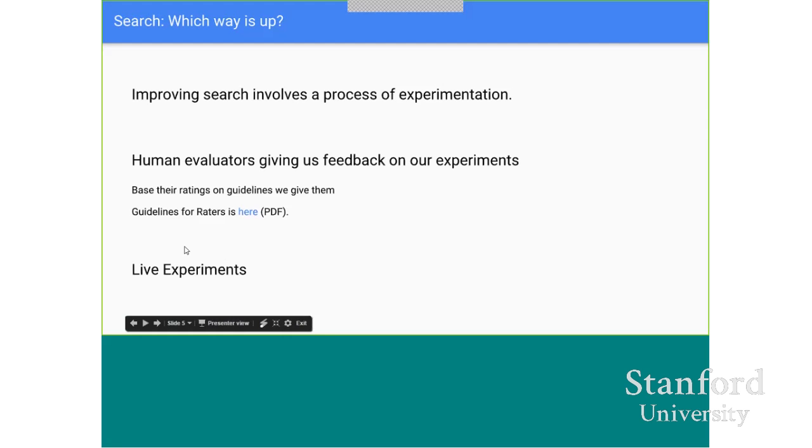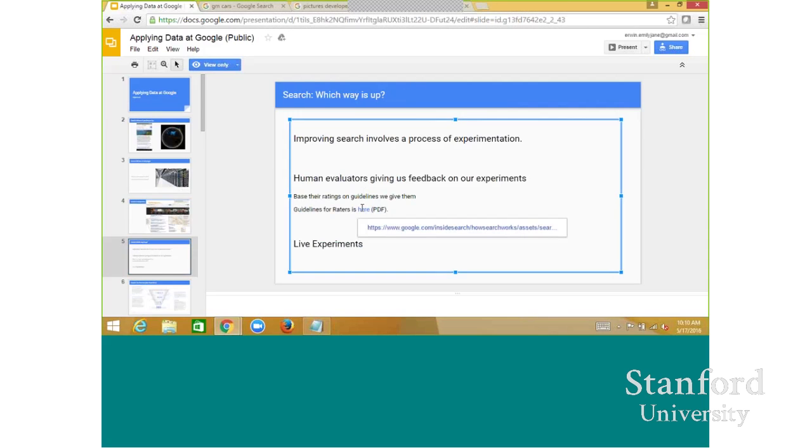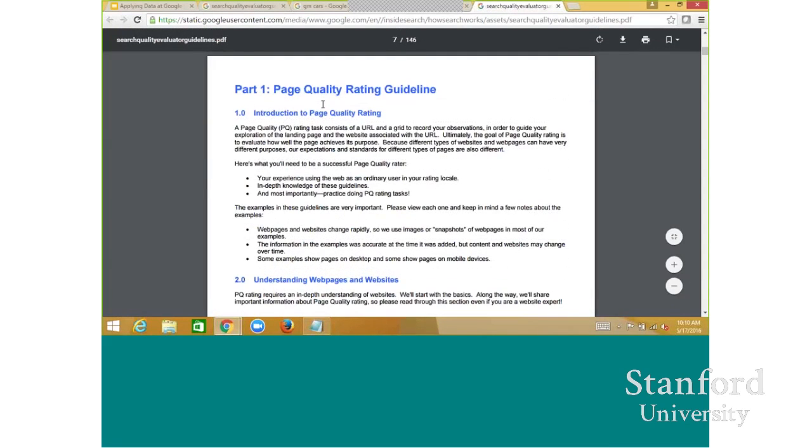And then beyond that, we run live experiments on real users as well. So I want to show you a little bit what these are. Let's see, how do we get to this tab here? I'm just going to click. I'm going to show you what these rater guidelines look like. Reloaded here.